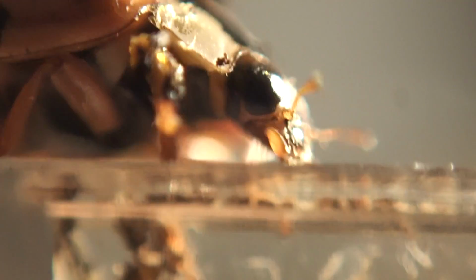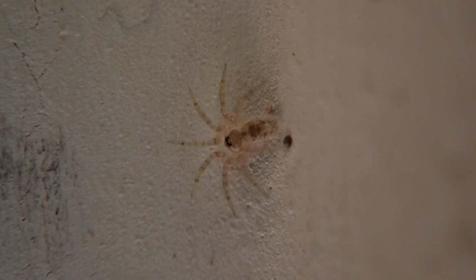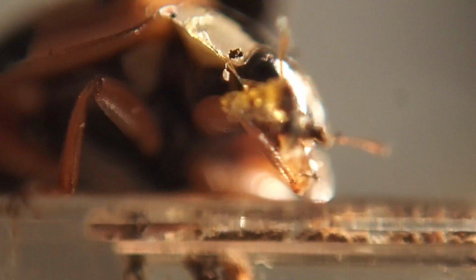There are all sorts of insects that live inside our houses, including this millimeter-long spider. And now, they'll have to watch out because a new hunter is on the loose.